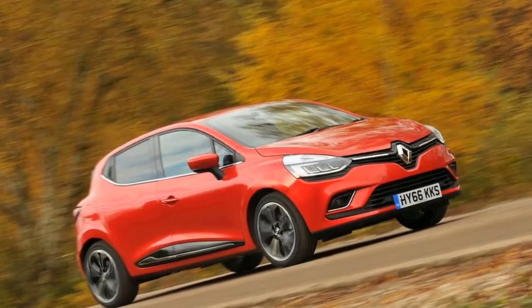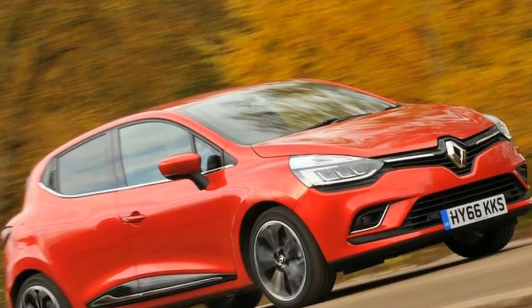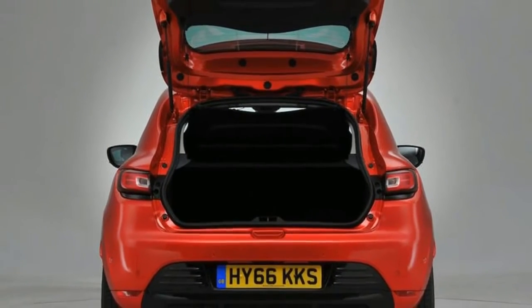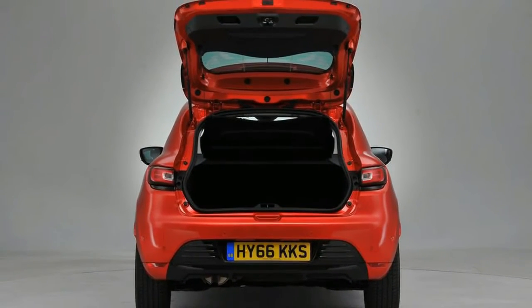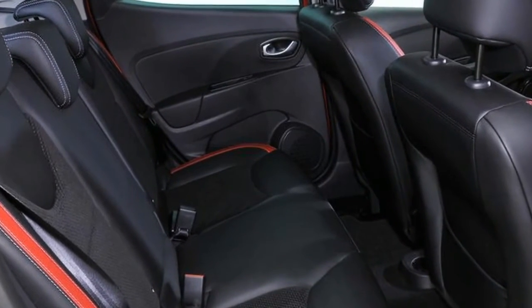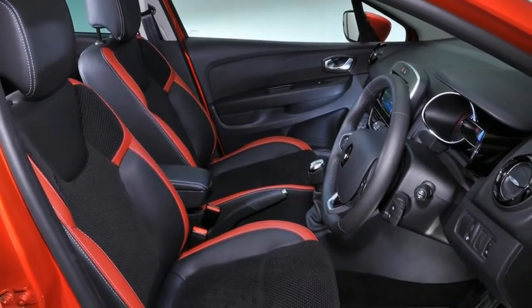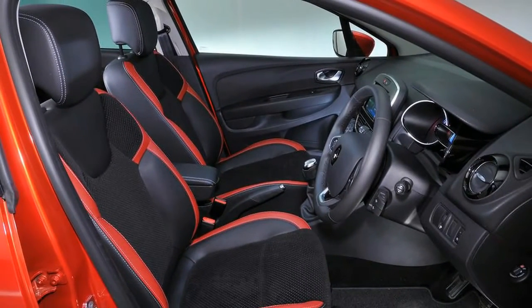But few would argue that the Clio doesn't have the Fiesta beaten inside. Not so much in terms of space, because both will feel cramped for a pair of rear-seated adults sat behind another 2 on a long journey, both in terms of head and leg room. Where the Clio excels is quality, which, for this class at least, is a very decent effort.